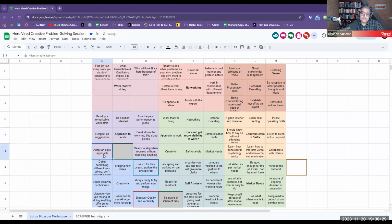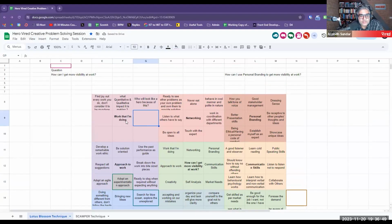Oh, adopt an agile approach. Okay, that's just one idea, but that's okay because right now we're just in a brainstorming phase. We don't need to say this is right or this is wrong. One thing I want to say is adopt an experimentation approach. What I mean by that is sometimes you want to try things and see what works and what doesn't. The work that I'm doing, how can I get more visibility? Who looks like a hero because of this? What are the metrics that will change? So what are the quantitative measures? So that's there. What else can I say?